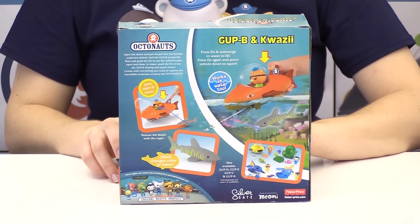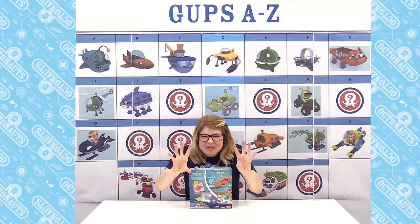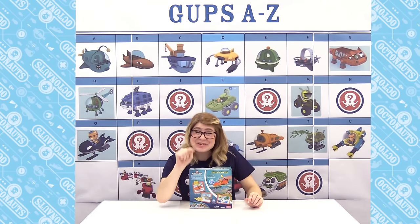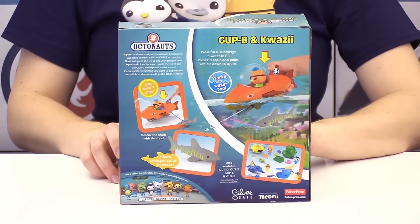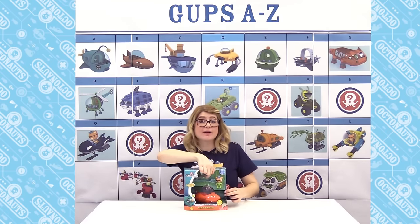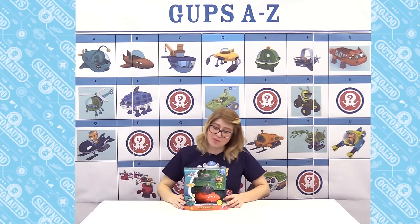So out of water, when you press on the back fin, it'll chomp its jaws. And then in water, when you press the back fin, it'll actually squirt water right out of its mouth. Not only that, but also, the shark changes color in water. See those stripes? They'll go from orange to yellow.